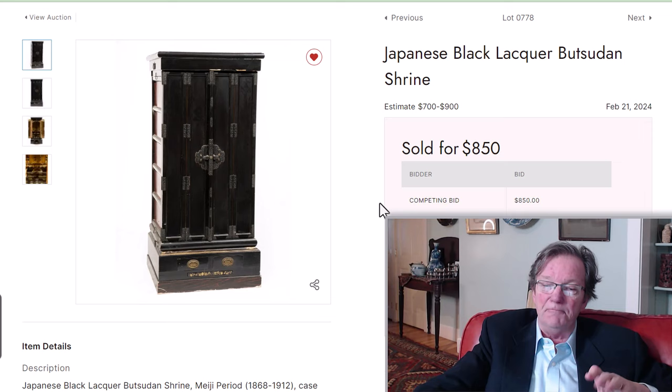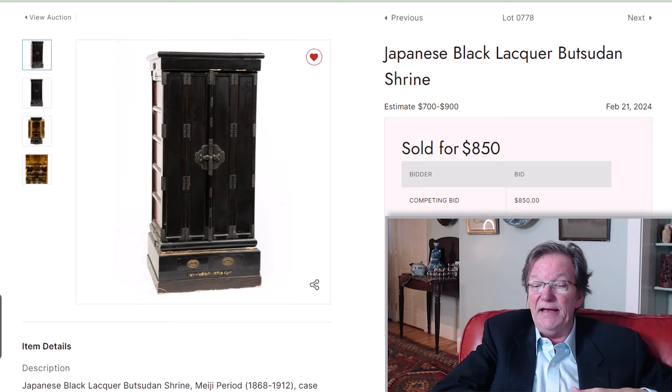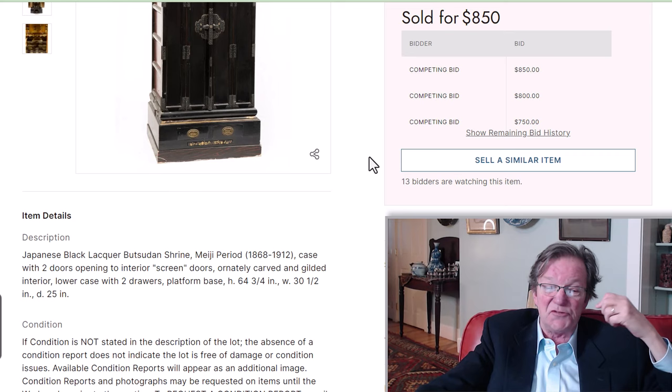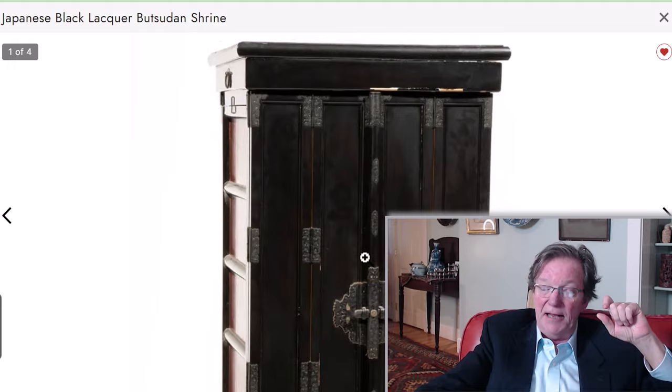And this was listed as one of these Buddhist shrines. And we've all seen them. If you collect Japanese stuff, you've seen lots of these Buddhist shrines around. And they tend to be anywhere from 5 to 8 inches tall, 10 inches tall, maybe 15 inches tall if it's really big. But apparently a lot of people didn't bother to look at the size of this one. It was over 5 feet tall, actually, and 30 inches wide, 25 inches deep. This was a big shrine, and I think this was an absolute bargain.